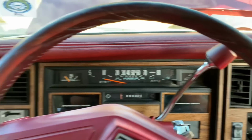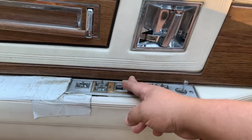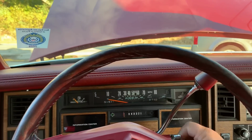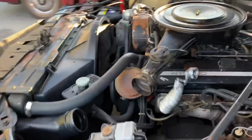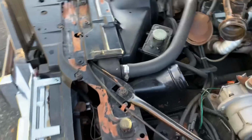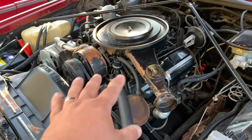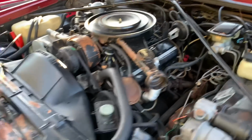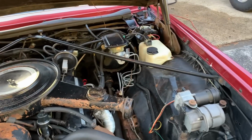Runs great, nice and quiet, 4100. All the power seats work, back and forth, front windows work, top works. Look under the hood. It needs detailing. This needs to be cleaned up. It's almost like someone might have painted this before. But you get a little trim black and that'll clean that up nicely. Aside from this surface rust, it's really not a rust bucket. The car is actually in pretty nice shape.